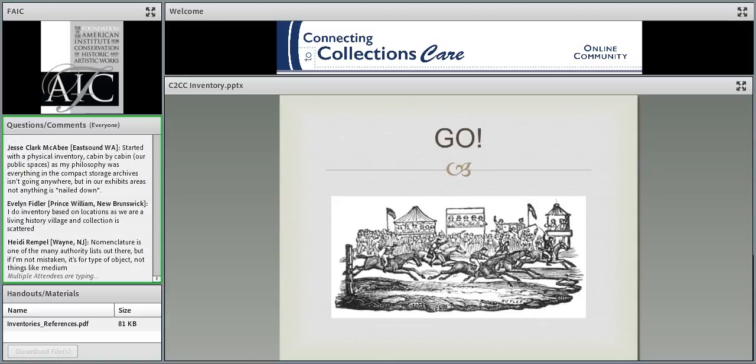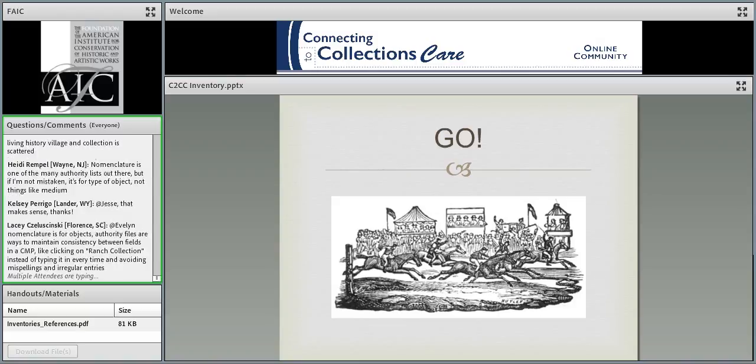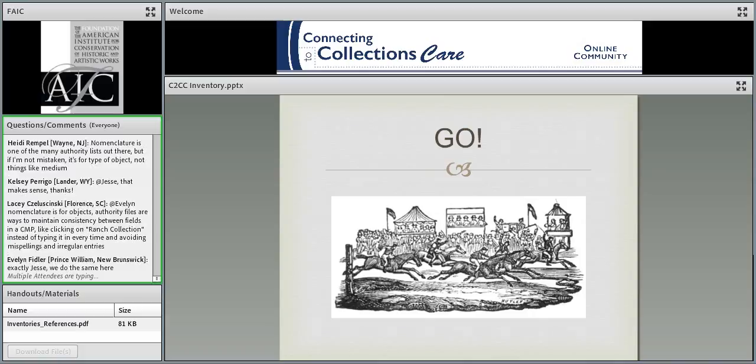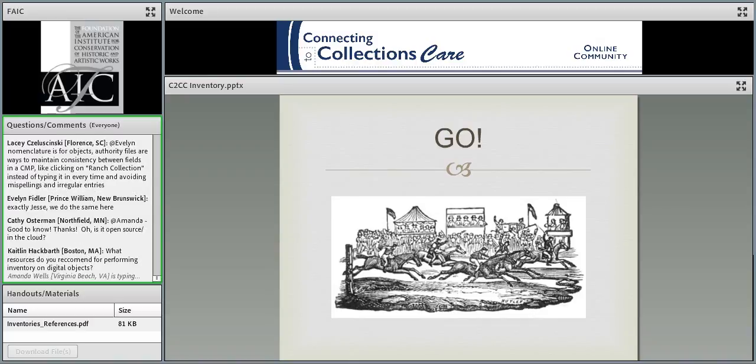A common approach is to use your collection management system to generate lists of objects by location, which can then be verified or amended during the actual shelf inspection. At the end of each day or week, or completion of a certain storage area or unit, the collection management system is then updated. This assumes, of course, that you are not starting entirely from scratch and that your CMS contains more records with locations than not.